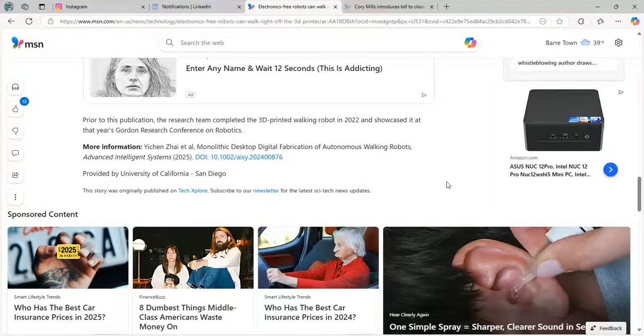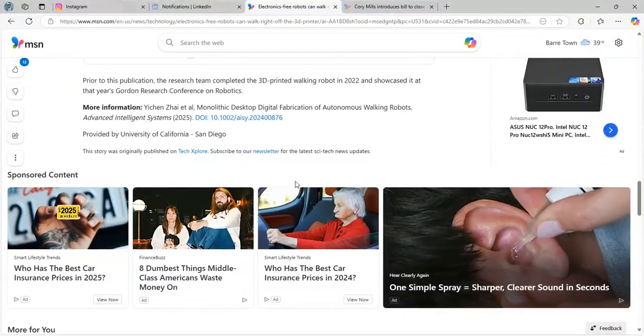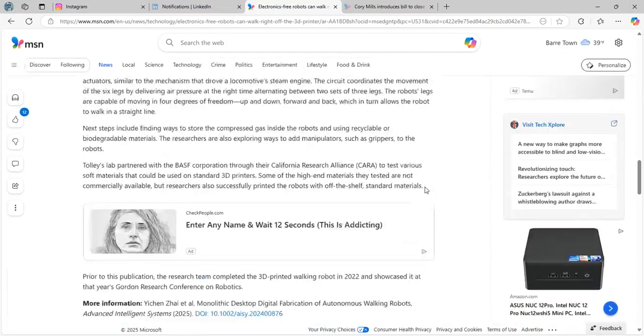For more information: Yichen Zhai et al., Monolithic Desktop Digital Fabrication of Autonomous Walking Robots, Advanced Intelligent Systems, 2025, DOI 10.1002/aisy.2024-00876. Provided by the University of California, San Diego. The story was originally provided by Tech Explorer.